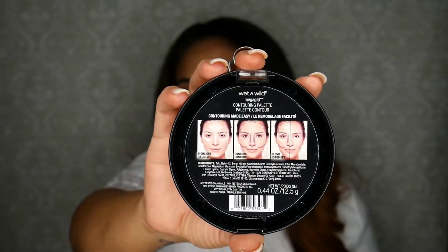some contouring tips, which depend on your face shape. What I did was, okay, you go on Google and you type, I think it's contouring for different faces or something like that, and then you're going to get a picture. The picture is going to show you a round face, heart face, square face, I don't know, but they have all these pictures laid out for you, and then they will demonstrate where to contour. So to me, I forgot what shape it was.